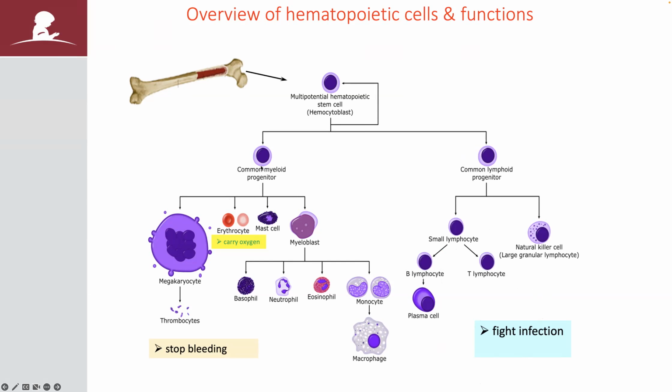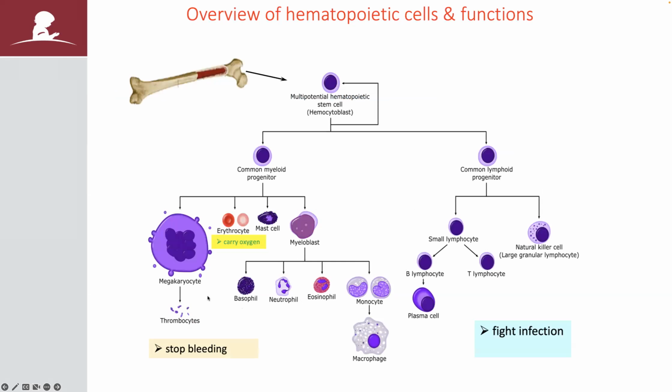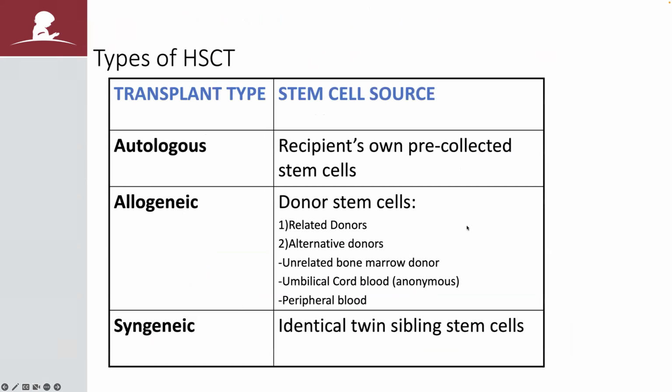The common myeloid gives you the megakaryocyte, which will give you the platelets, gives you the erythrocytes, gives you the mast cells, and gives you the myeloblast. The myeloblast will divide into basophil, neutrophil, eosinophil, and monocyte that goes to macrophages. So what we are transplanting is this stem cell, the big one that gives all the other cells.